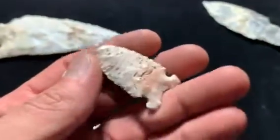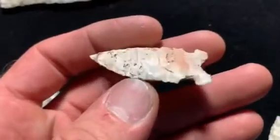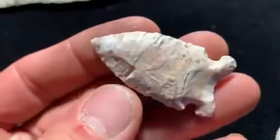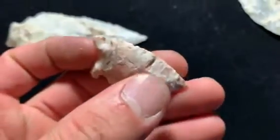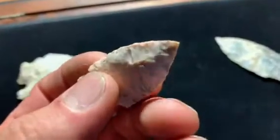I love this little dude. I've been waiting to get my hands on this thing for about 7 months. I told him to hang on to it, and he actually did. Man of his word. Can you believe it? That old impact fracture right there, the way it looks, and it's worked back out.